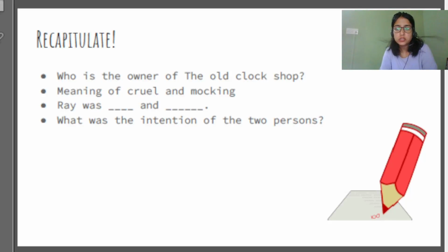So the last question is, what was the intention of the two persons? Now, after reading the two passages, what do you think was the intention of the two persons who had just come when Ray was about to go home?